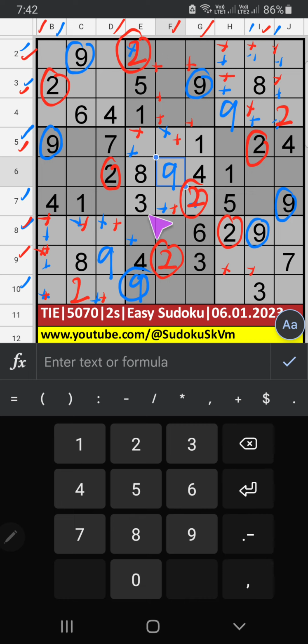Column E, two numbers are remaining, 6 and 7. Eighth row, we have 6. So 6 can't come in the cell, 6 is confirmed here. Then 7 is here. Fifth row, two numbers are remaining, 7 and 5. Seventh row, we have 5. So 5 can't come in the cell, 5 is confirmed here. And then 7 is here.